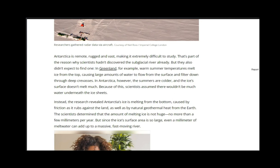Anyway, Antarctica is remote, rugged, vast, making it extremely difficult to study. That's part of the reason why scientists haven't discovered the subglacial river already, but they also didn't expect to find one. In Greenland, for example, the warm summer temperatures melt ice from the tops, causing large amounts of water to flow from the surface and filter down through deep crevices. In Antarctica, however, the summers are colder and the ice surface doesn't melt much. Because of this, scientists assumed that there wouldn't be much water underneath the ice sheets.